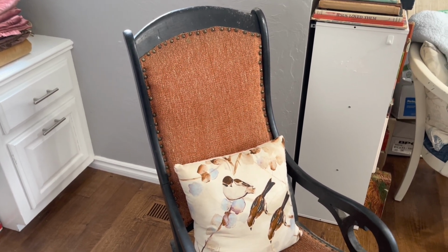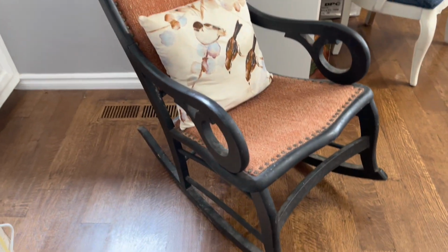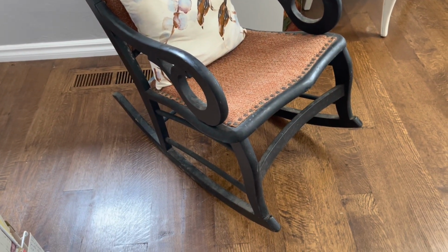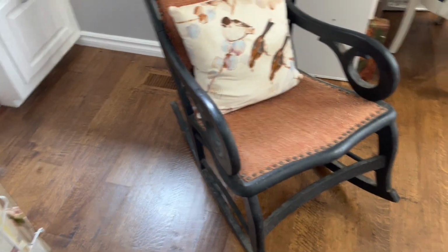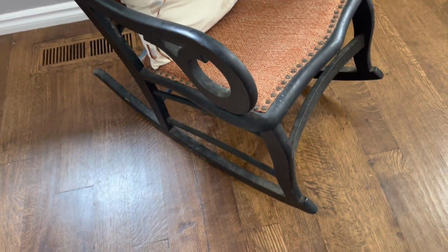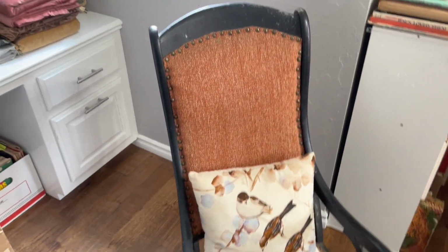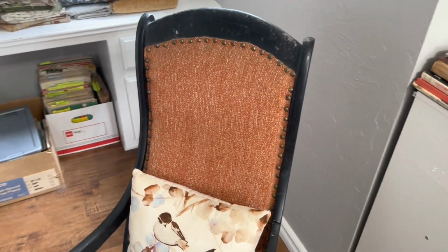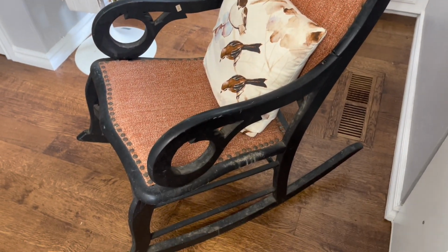But this chair I picked up. Yeah, I think it's beautiful. Beautiful old rocker. I kind of lightly wiped it, but I need to get in there and really clean it. But I think it's just a beautiful old rocker. And you can see some of my storage over there.